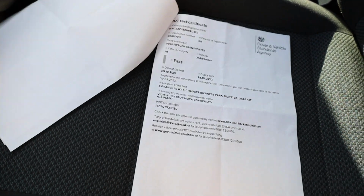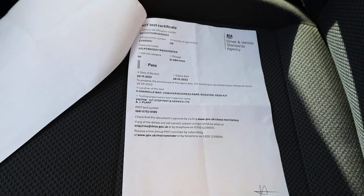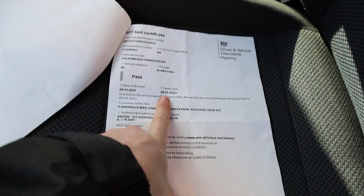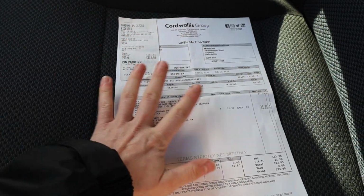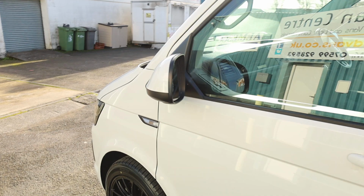And if we go to the next page, this is the most recent MOT. So again, MOT'd here until the 28th of October 2022. So it really is fantastic to see that the vehicle, even though it's got very low miles, it's lovely to see that it has been maintained in this way.